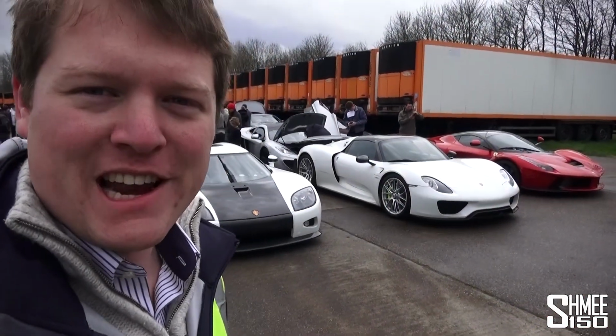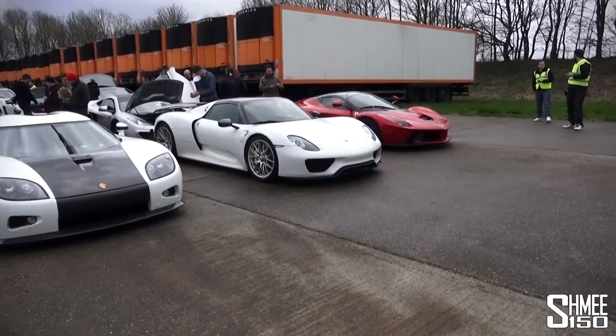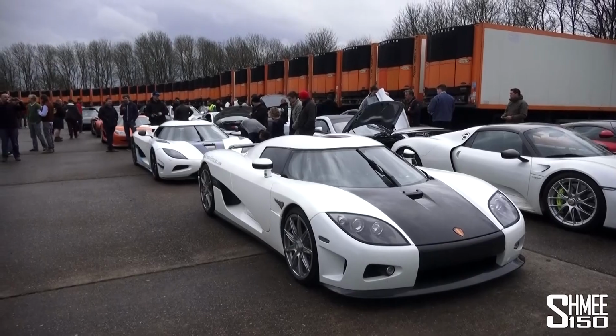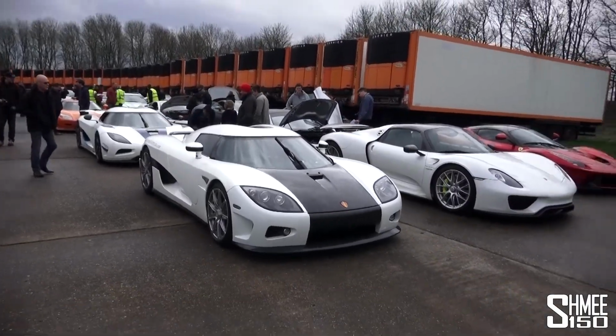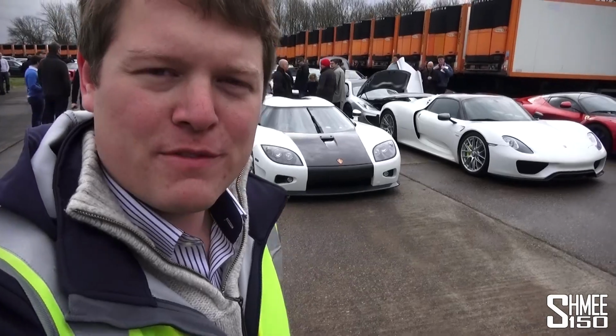A phenomenal lineup here at Vmax Stealth. We're up at Bruntingthorpe with Vmax 200 by Auto Vivendi. Just look at the cars. We've got the LaFerrari, the 918, three Koenigseggs, the CCX, Agera, CCR. Behind that, we've got the P1, another 918, and even the Ferrari Enzo, you can see just tucked in over there as well. There's supposed to be a Bugatti Veyron joining too, and there is going to be a lot of fun on the runway with the Vmax guys here.